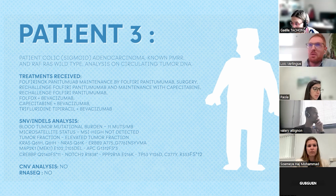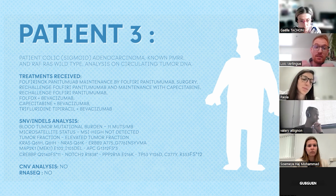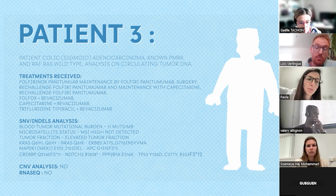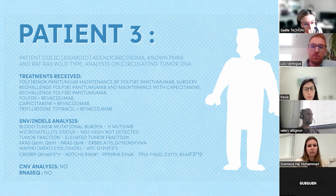Third patient, so we changed tumor type. This is a patient with a colic adenocarcinoma, known to be microsatellite stable, and wild type on the RAS gene, so the RAS family, and RAF family. I think it's good to stress that this is an indication of going further in the molecular analysis of such a cancer type. But if there is a patient with colic cancer, KRAS mutated like G12D, it's less useful to make extensive molecular analysis. So that's a case to illustrate that.